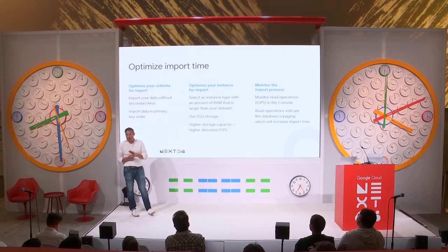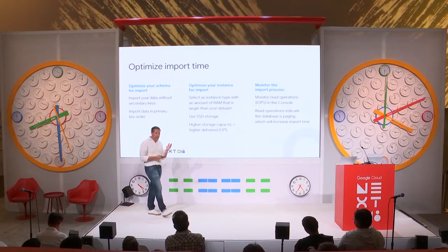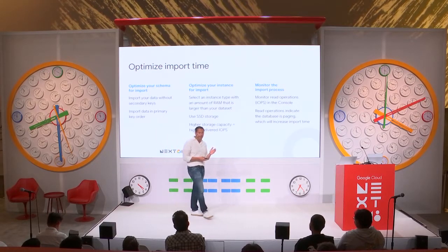Another thing to remember is when you're using persistent disk, the amount of IOPS you get on your disk is dependent on the size of the disks. So make sure you use at least a 500 gigabyte disk to make sure you're getting the maximum throughput on that VM.